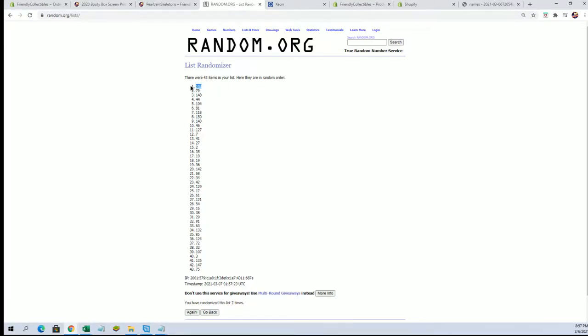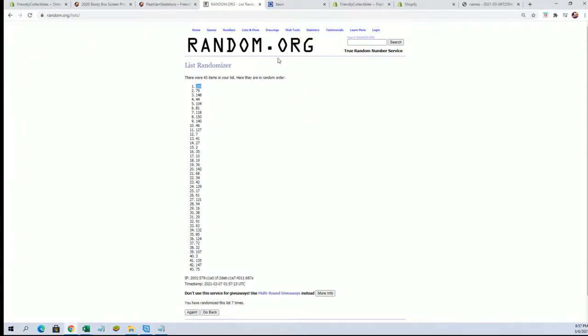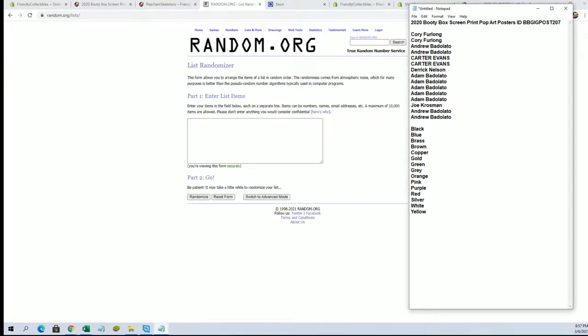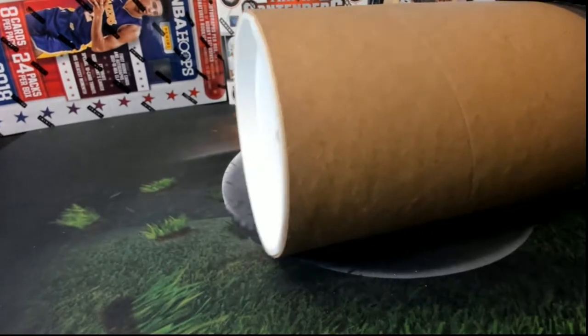All right, number 103, poster 103. Very good. All right, let me grab that, guys. Hang on one second. If you want to view paradise, all right, 103 is ready.